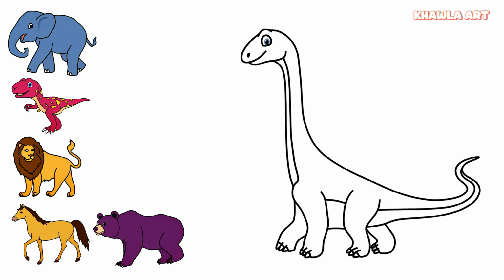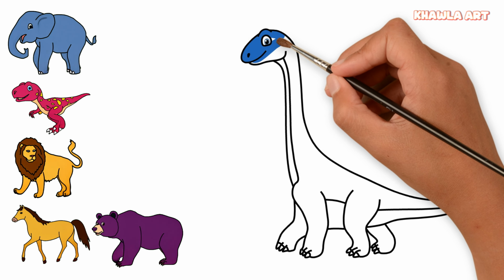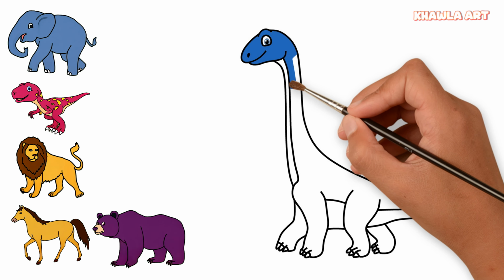Now let's color it. Choose green or gray shades that suit this massive dinosaur.